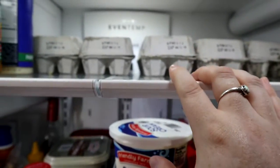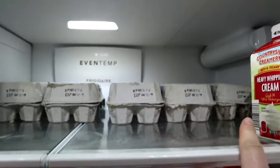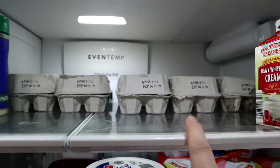And I do have a breakfast casserole coming up. That'll probably take 2. So I think we'll be okay on eggs. The other 3 can serve for breakfast and whatnot. I might grab one more.